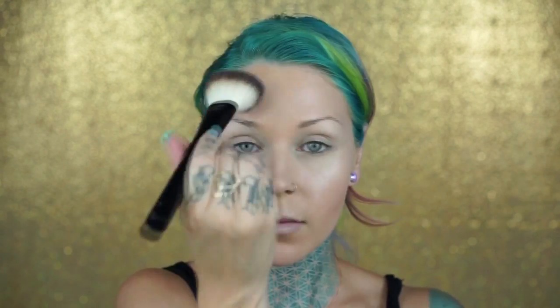I'm gonna set it with this Set It Don't Fret It powder, which I used underneath my eyes and on top of my eye area. Just gonna apply a light layer all over.